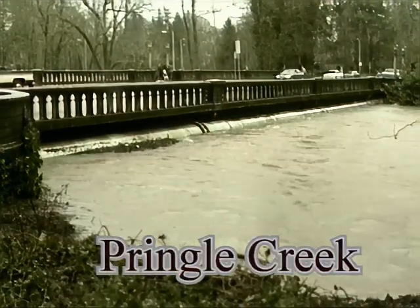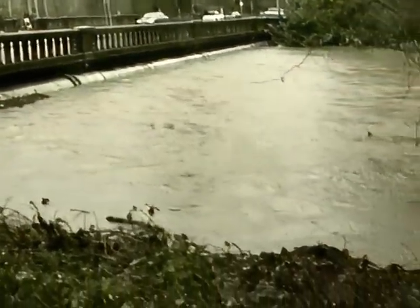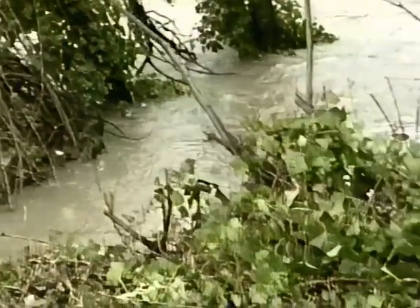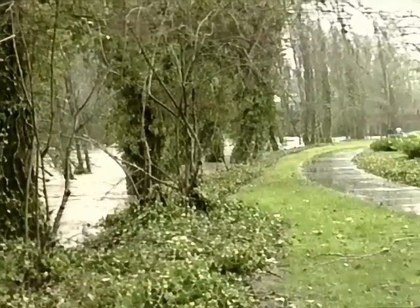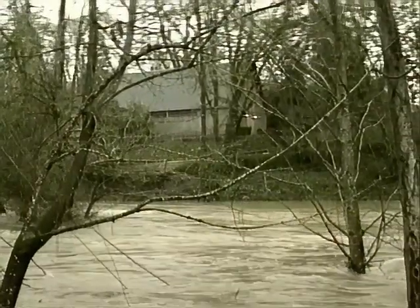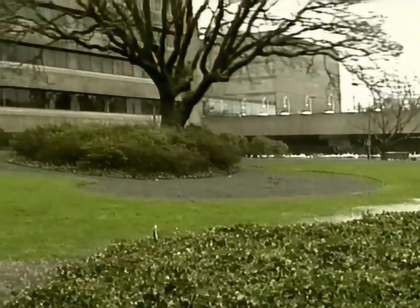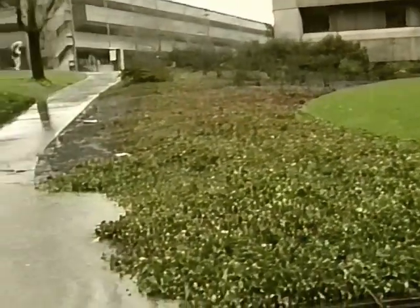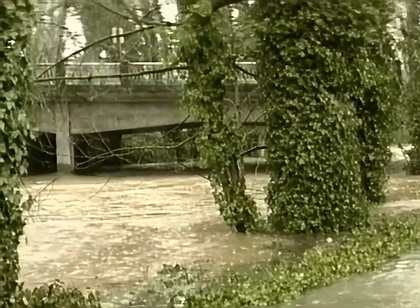Creek right behind the SAIF building. As you can see, it's pretty close to the top of the bridge there. And it's getting really close to the top of the bank here. Maybe about 2 or 3 more feet and it will go over the bank. There's the church across the way. There's the SAIF building. See, the water is getting quite high here. Here's the High Street Bridge.